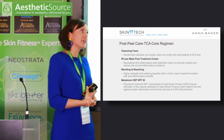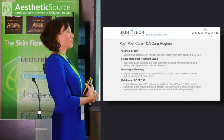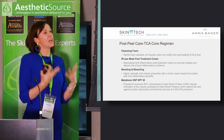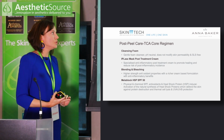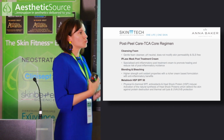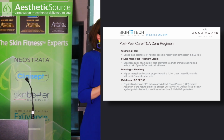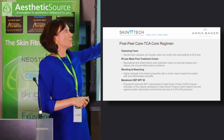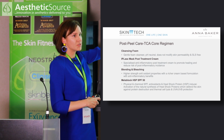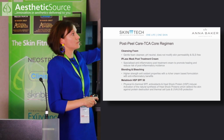IP-Laze, again, is one of the hero products within the Skin Tech Pharma group. It is suitable for skin that has had some degree of thermal injury. We have many clients and customers also who use this in clinics where they're doing perhaps HIFU or treatments where the skin is undergoing some sort of thermal damage or injury, because again we have organic silicium, which is a core ingredient within RS, the heat shock proteins, and this is highly anti-inflammatory as well.